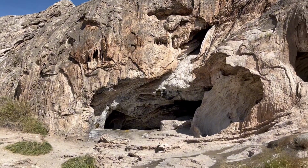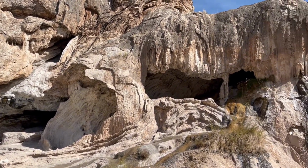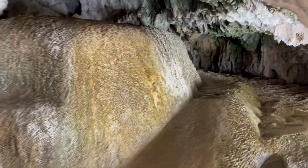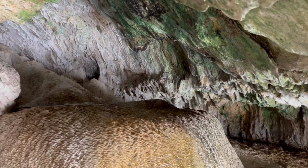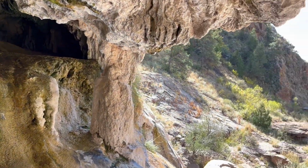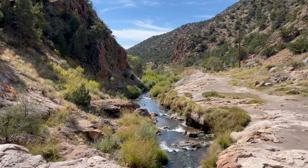Unfortunately, due to construction of Route 4, a portion of the Soda Dam was destroyed, disrupting the natural plumbing. This disruption has caused the slow disintegration of the dam, halting its 7,000-year-old construction. This river that flows over the dam aids in its erosion.